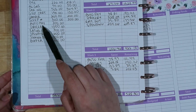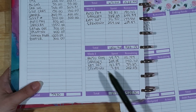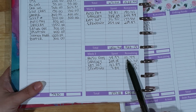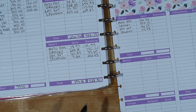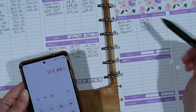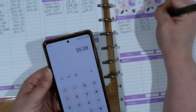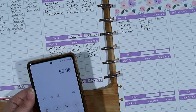All right, so for auto pay, if we look here at my overall monthly budget, my auto pay budget for the month was $300. At the end of last week, I had $111.44 remaining. So that's what I'm going to start with in my calculator here. $111.44. This week we spent $56.36. So we still have $55.08 remaining, and that's the end of the month.